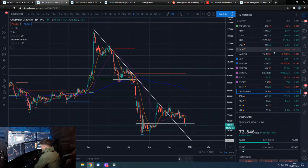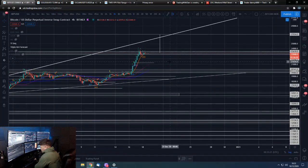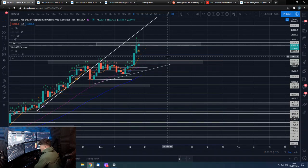So that is enough of all those markets. We'll have a look at the stochastics now. Stochastics, to see how they're doing. Actually, let's just have a look at some higher time frame TDs, see if we've got anything we need to look at. Nothing coming in on the 12-hour yet. Daily in a couple of days.